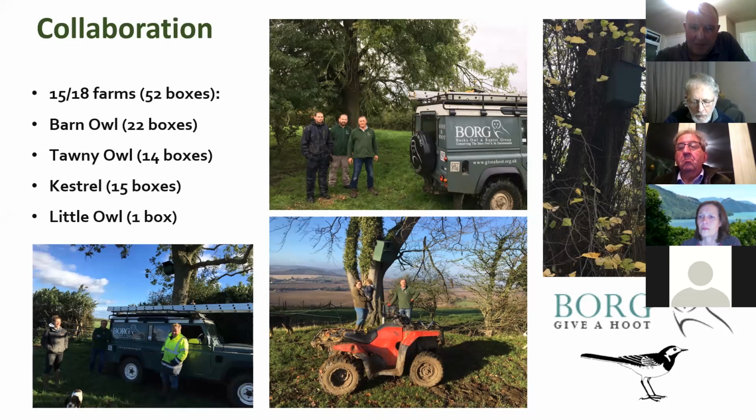52 boxes have gone up. And I say 3 farms still to go. If we get a run of dry weather and we're COVID free in the new year, hopefully we can complete the picture. So either for barn owl, tawny owl, kestrel, or little owl, depending on whether the habitat's suitable, we're putting nest boxes up. A brilliant way of creating great habitat, of course.